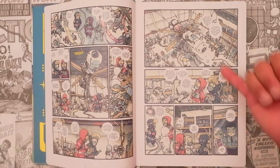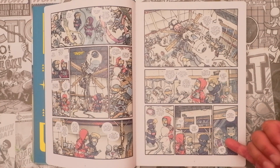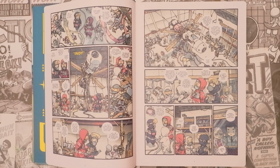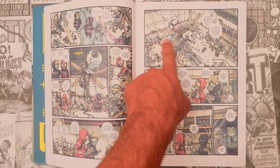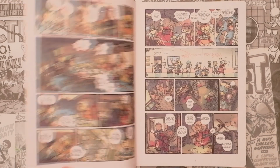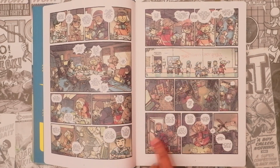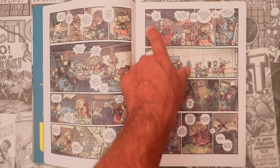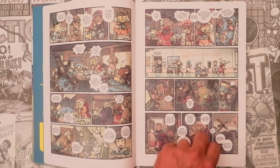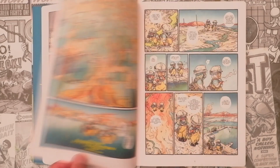And every single page is so detailed. Every single panel this guy does is so detailed. He does not leave a single panel blank. I mean, obviously it's no good doing a detailed background on a panel like this, but you can see what I mean about a brilliant artist. Absolutely sensational comic book artist.